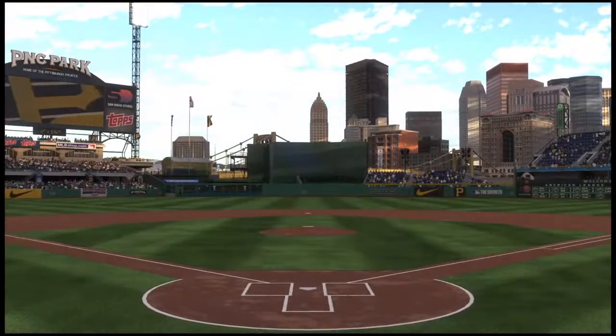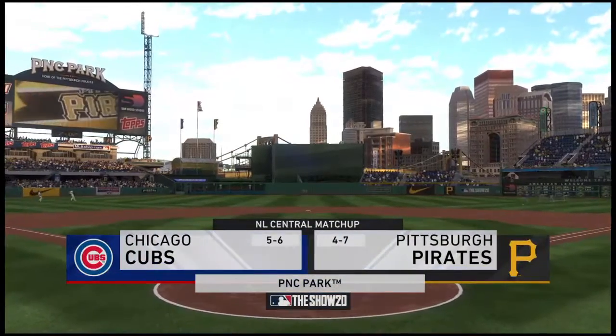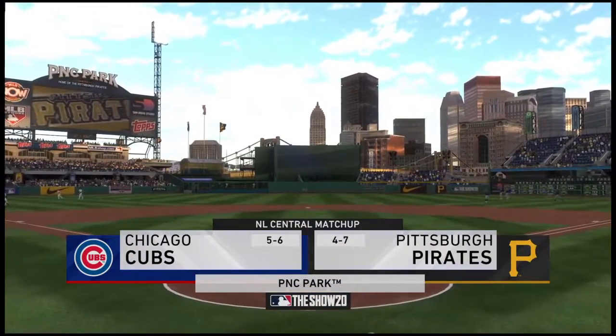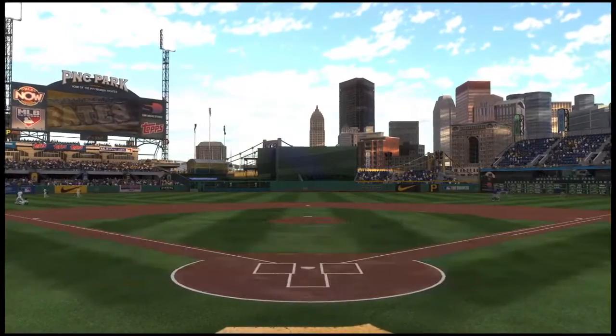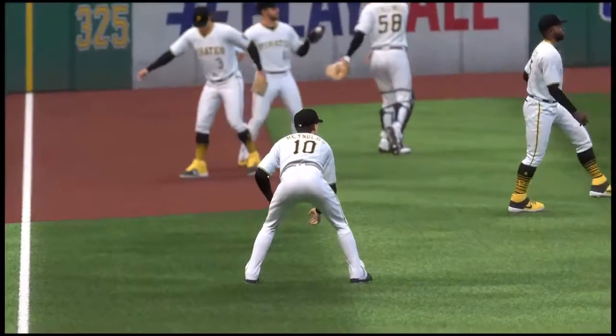We are under the lights as the show gets you ready for another edition of Major League Baseball. Ought to be a good one here between the Chicago Cubs and the Pittsburgh Pirates. Stay tuned for Pirates baseball next.